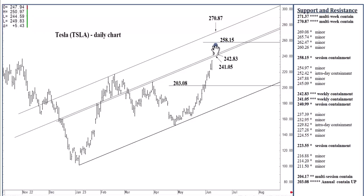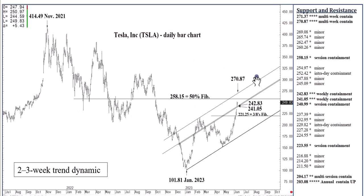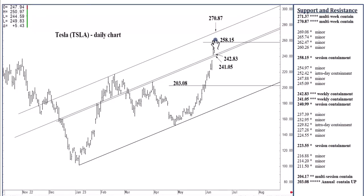Now, there's always a possibility, given the longer term scope of this Fibonacci level, that we may top out there into later week. And if so, we could fall back once again into the low 240s within several days of doing so. We could perhaps fill this wedge out into later week, but if we close above 258.15, it would be consistent with the overall expectation, the overall bullish dynamic, and I would expect then this 270.87 rising channel top within 3 to 5 days of closing above 258.15.